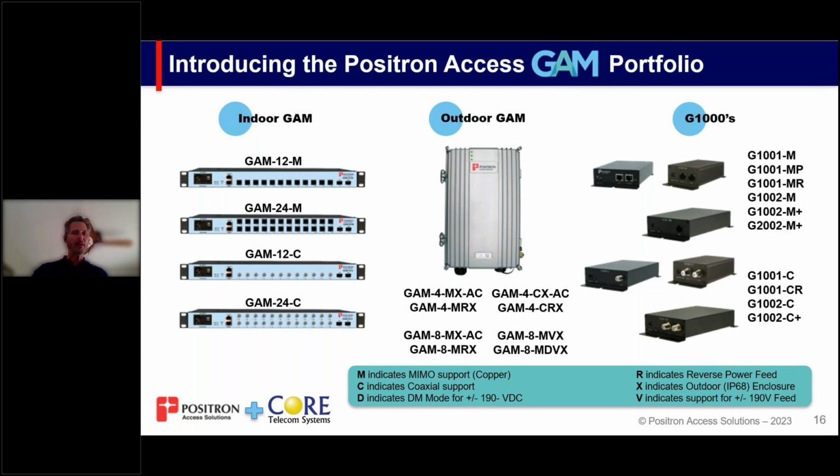You can't do that on coax because you've got the splitters going out, and you'd have to put power on every single one of those splits. There's no safe way to do that. We can power reverse from coax or copper twisted pair with the MR and the CR. But in terms of power going out to the endpoint, so you don't have to plug it in, there's only one unit that does that. It's called the G2002M Plus. It's designed specifically so that you put a power injector next to the GAM that powers the copper twisted pair out to that end unit.